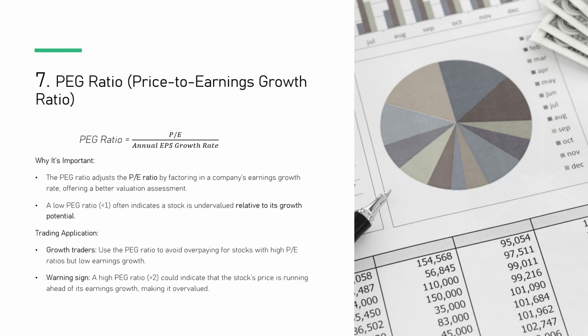The PEG ratio is a valuable tool for traders, as it refines the PE ratio by incorporating a company's earnings growth rate. This adjustment helps traders determine whether a stock is fairly valued relative to its growth potential. A PEG ratio below 1 often signals an undervalued stock, presenting a potential buying opportunity, while a PEG above 2 may indicate overvaluation. Growth traders use this metric to avoid overpaying for stocks with high PE ratios but weak earnings growth. By analyzing the PEG ratio, traders can make smarter decisions on which stocks offer the best balance between price and future earnings potential.